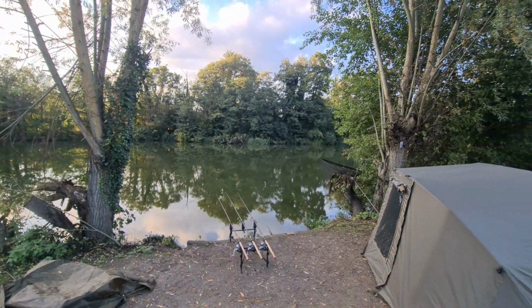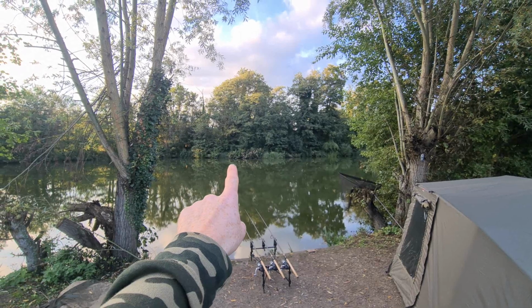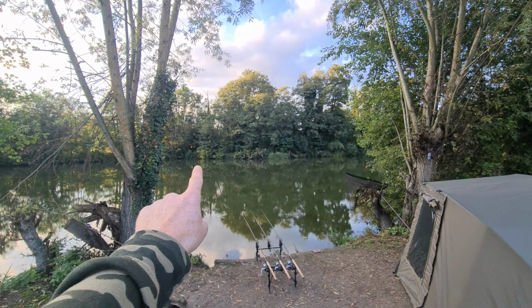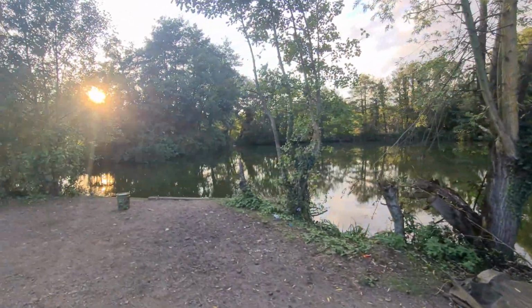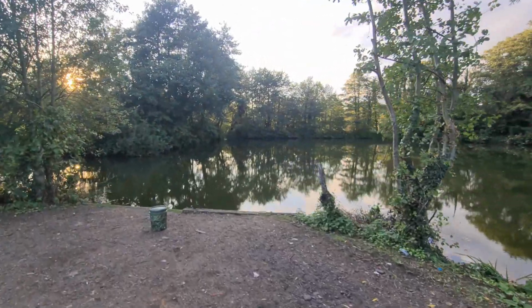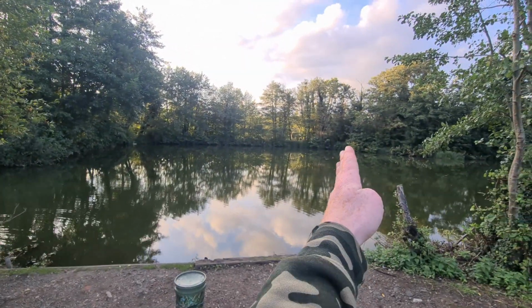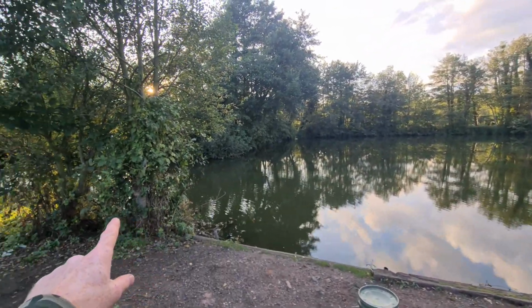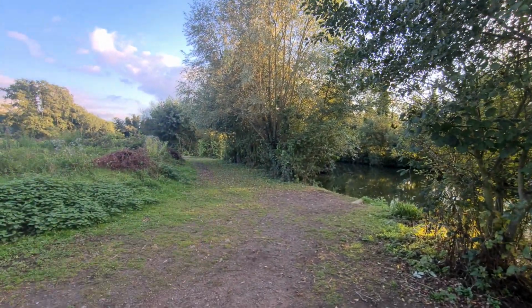But it's a lovely looking swim. The middle rod's probably going to end up here off this bush, and then the left hand rod is going to probably be just over there where the light's shining on that bush there, which will then give Dan plenty of water in the double. He's going to have from there all the way down here to the point, which then goes up to where we were fishing on peg 2 up there.